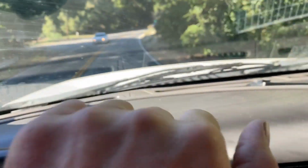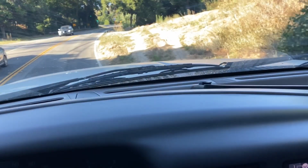Hey look, off-roading. Oh shit. Oh, I should not be doing this.